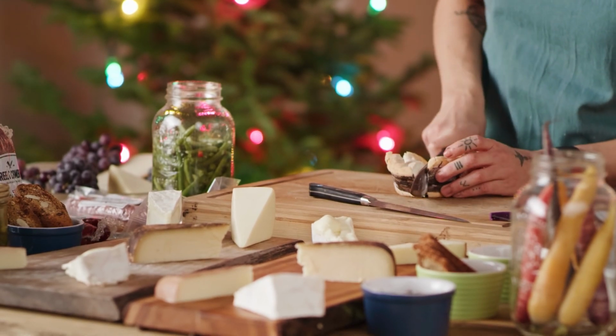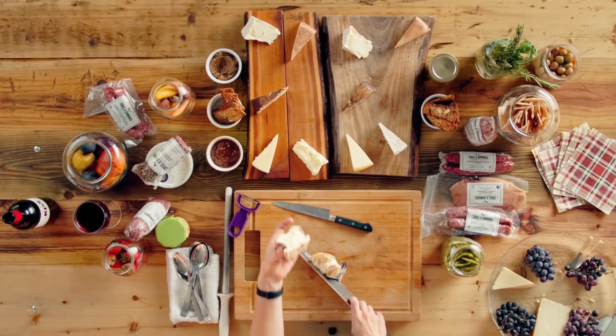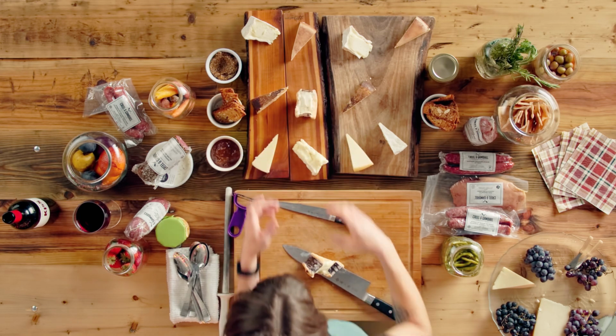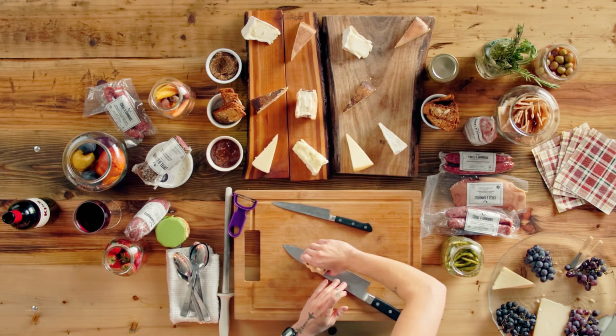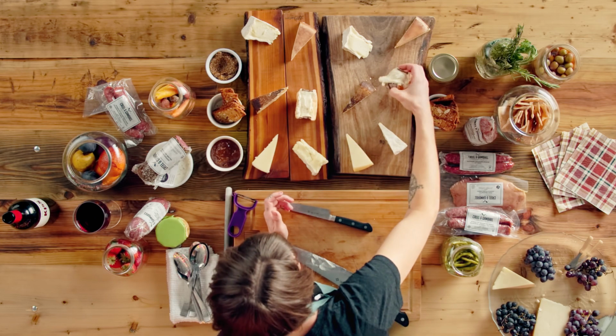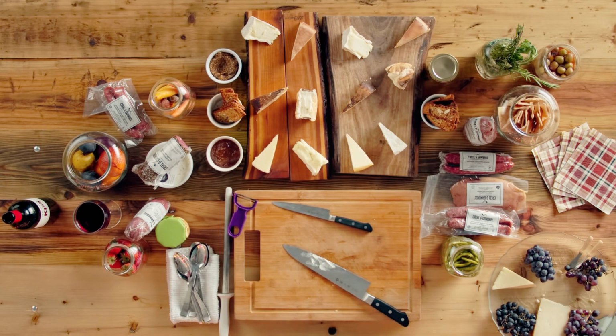There we go. Oh, look at that, that's so nice. You can just spread this right on a cracker. You can get bread, whatever you want. So good, it looks like an icing. That's awesome, cheese icing. There, cool.